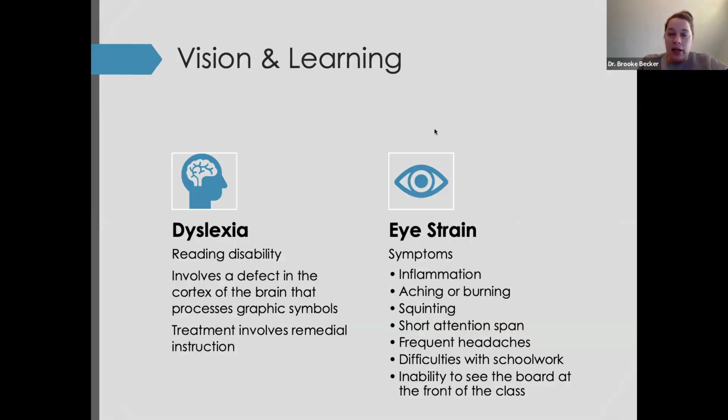Okay, dyslexia. So that's difficulty with reading. It's a form of a reading disability where kids look at words and they flip the letters around in the words. It happens in the cortex of the brain as it's trying to process the symbols. So a lot of times kids with dyslexia need some remedial teaching, tricking their brain into kind of focusing on those words.